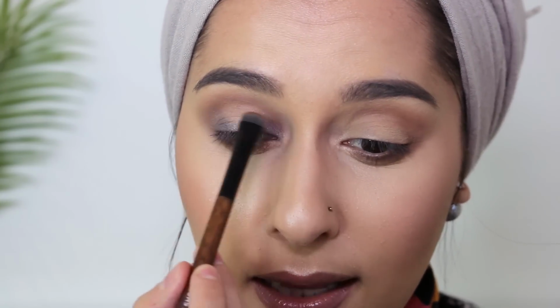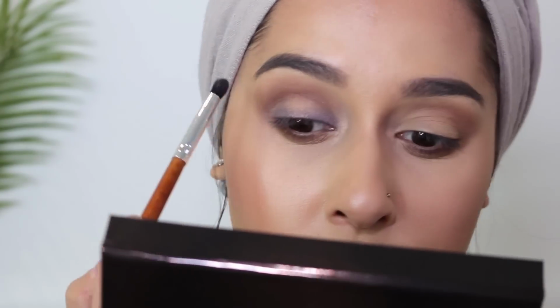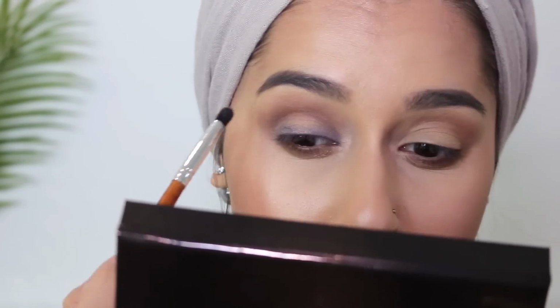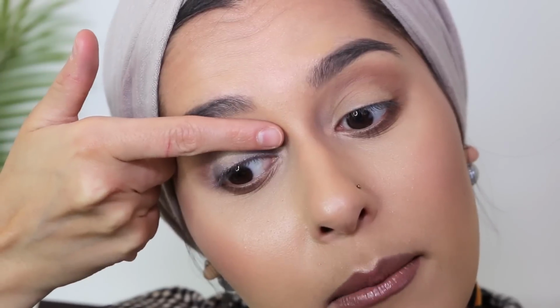I think I'm gonna go back with chocolate and I'm just gonna put a really light bit of that on my crease. See how that looks? Go back to the bone shade with my middle finger and just clean up that middle patch so that there's more of an obvious separation. Actually, I'm gonna grab bone and just clean up in here as well, where the violet kind of went in by accident a little. I'm really loving this bone shade.